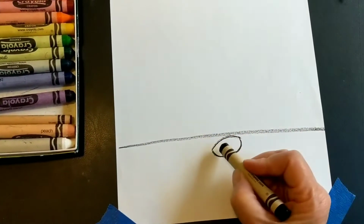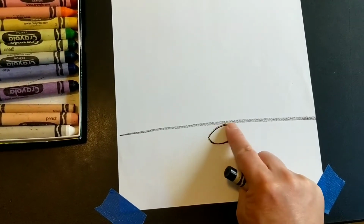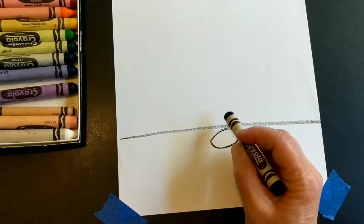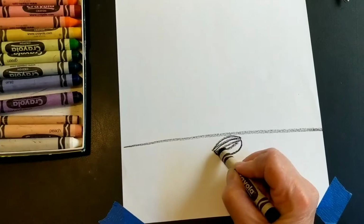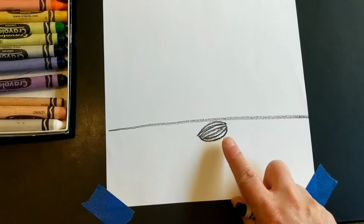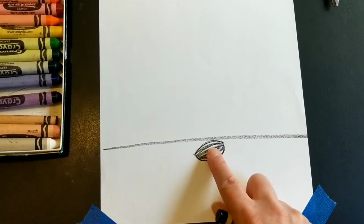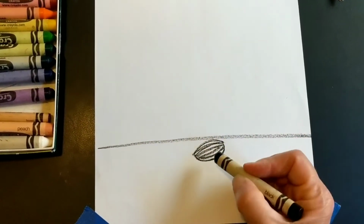So if we've got our seed, and I just made like a rainbow and then another rainbow to make a little seed. And the sunflower seed is like black and white, like stripes kind of. If you've ever seen a sunflower seed, maybe you've eaten a sunflower seed. So there's the seed. And then do you remember what grows down from the seed? Yes, those are the roots.